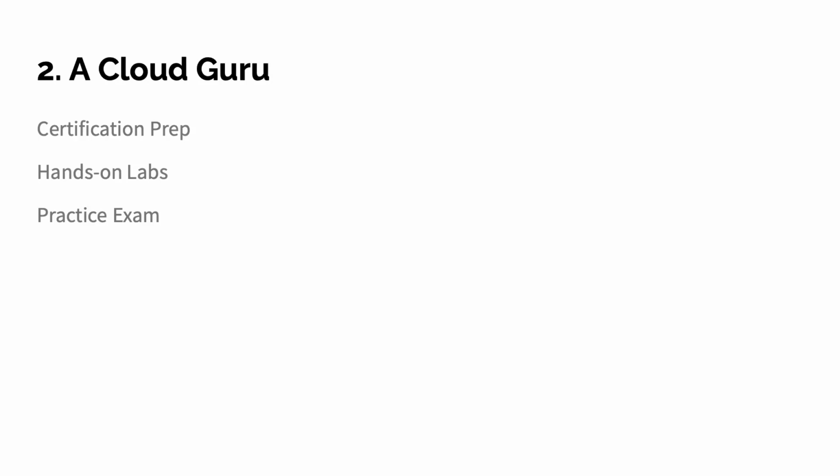You don't have to do a cert at the end of A Cloud Guru. You can just do A Cloud Guru to actually learn about that cloud or learn about that specific role in that cloud, what technologies are available, what they're used for, and how to use them. You don't have to end your A Cloud Guru journey with a cert, but it's typically geared towards a certification prep.